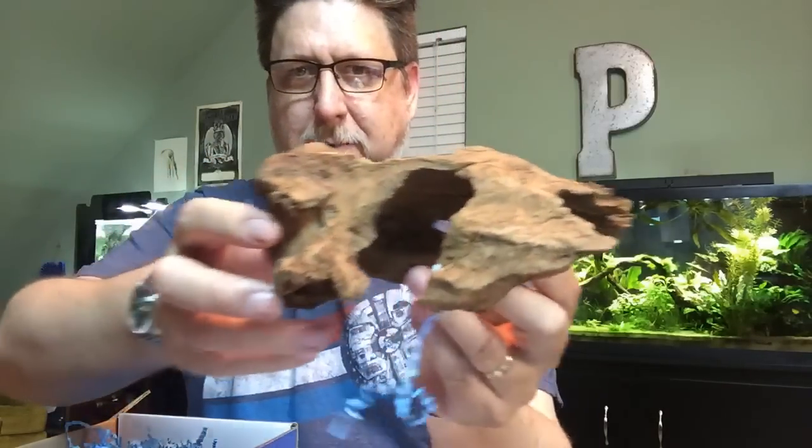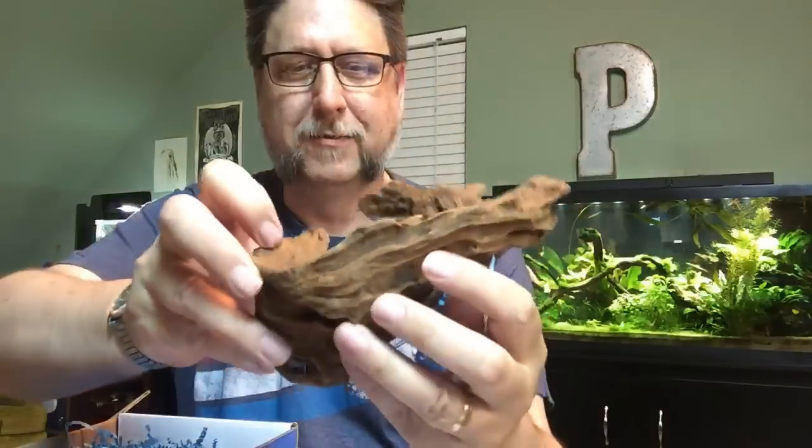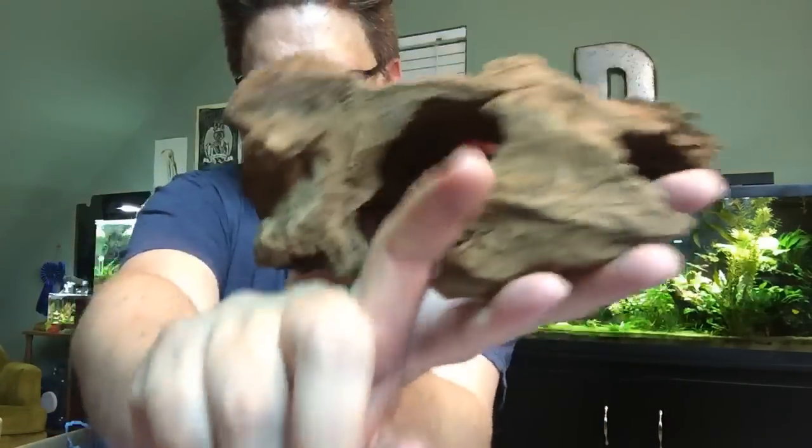And, ooh, got some Malaysian driftwood. This one happens to be like a nice cave too. Like, that is awesome. That is a really cool piece of driftwood. I like that. Look at that. I can hide inside there. All right, what else we got?